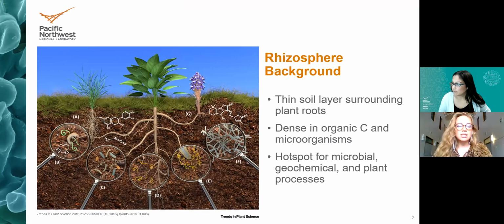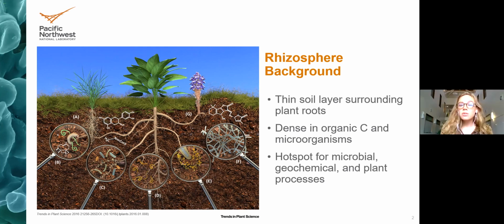Before we get into the project itself, I think it's important to give a bit of background on the rhizosphere specifically. The rhizosphere is a layer of soil just millimeters thick surrounding plant roots, and it's really high in levels of organic carbon, which is released from these nearby plants. Soil microorganisms are then chemotactically attracted to the plant root exudates, which leads to abundant microbial numbers and activities in this spatially constrained zone. As a consequence, the rhizosphere is replete with essential microbial, geochemical, and plant processes.